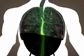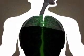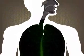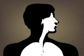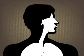This cytokine storm causes the accumulation of fluids released by the body that eventually floods the respiratory pathway and the lungs. The infected person dies from being unable to breathe.